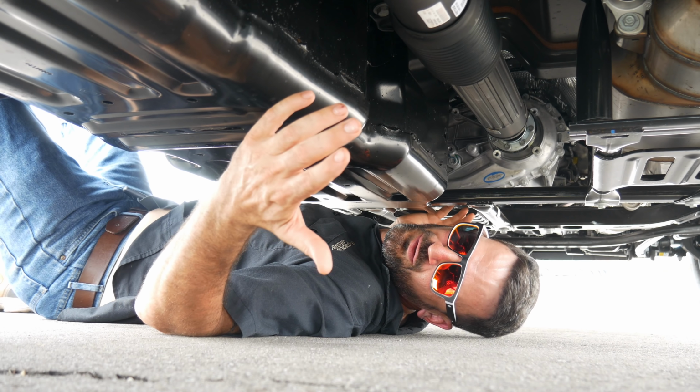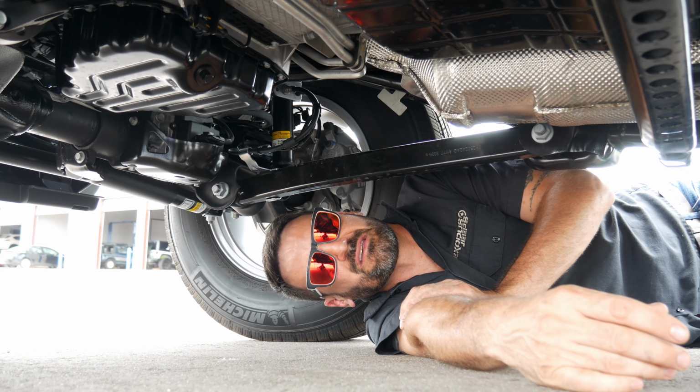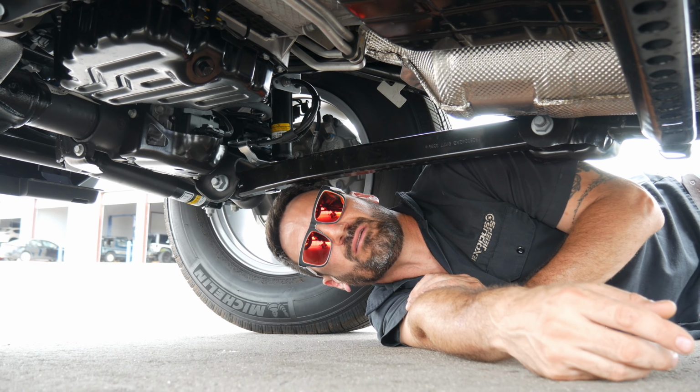When we start going off-road with these things, get them articulated, I want to make sure that whatever I do when I set up my suspensions isn't going to interfere with this big oil pan. All in all, I don't think it's as bad as what I thought it was going to look like.